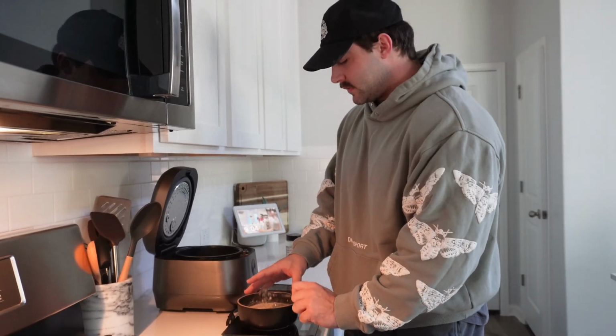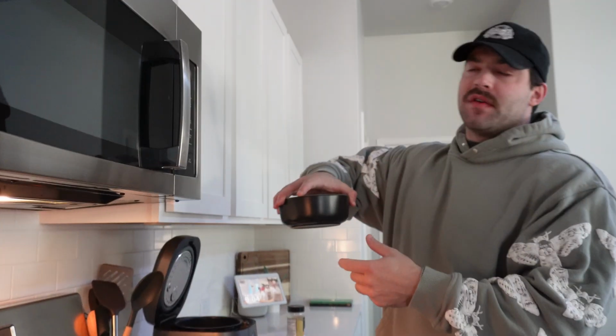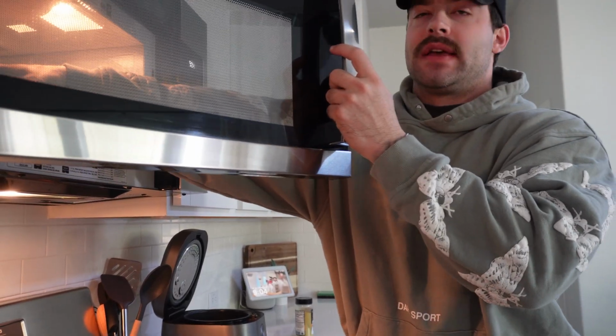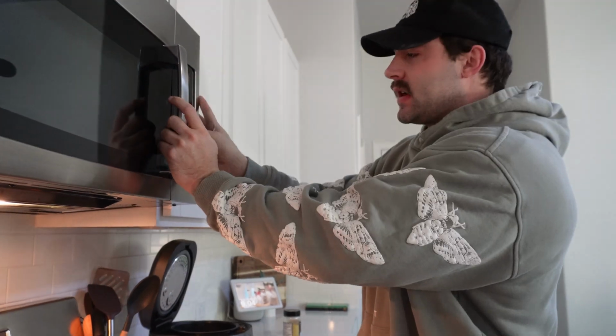Almost done with the oats. Basically, then just microwave it a couple more times until it's perfect. I don't like it too runny, but I also don't like it hard and dry. So I'll do this a couple more times. I'll slap 20 grams of almond butter on there and then I'll show you guys what everything looks like done. Wait, show them the almond butter.